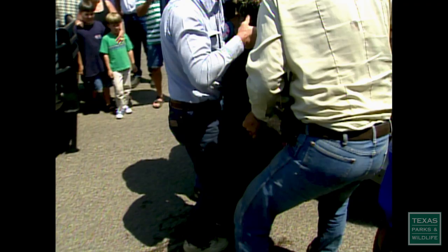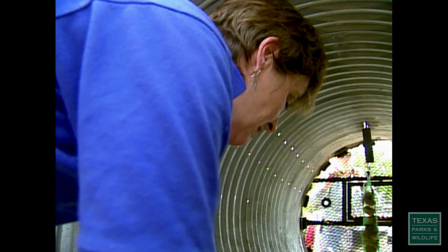He's not really a problem bear. He didn't do any damage or tear anything up. We really moved him for his protection, not for people's protection.